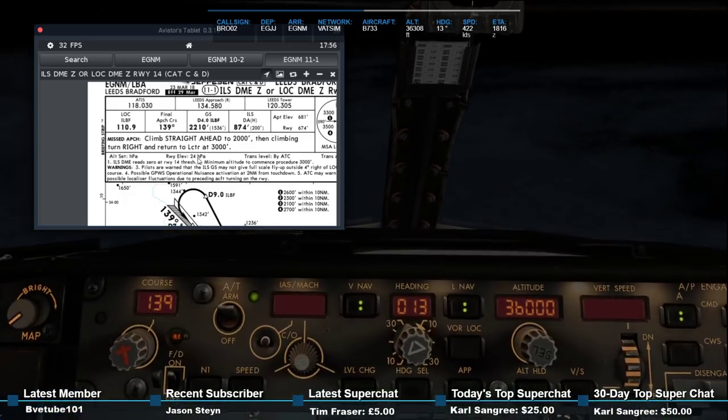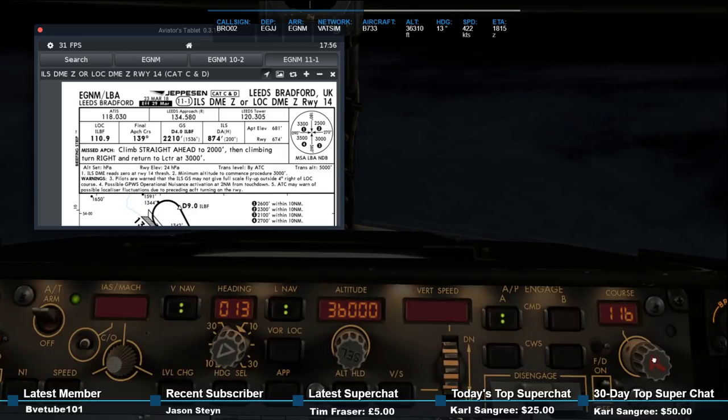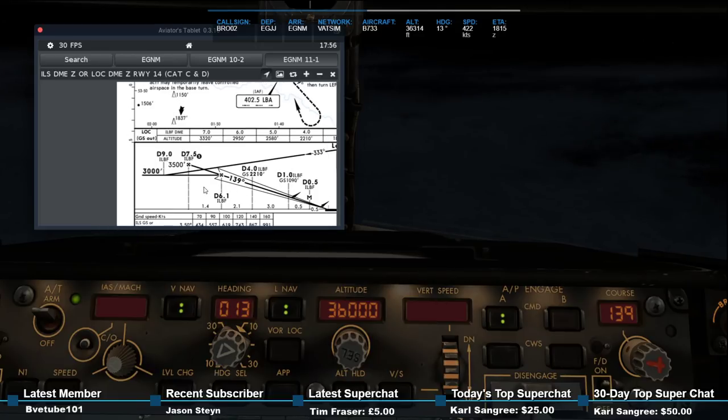Right, final approach course for runway 14 for the localizer, and the ILS is going to be 139. 139, which is set both sides. Oh my days, there we go. The interception point, 4 miles at 2,210 feet. Well, we can actually intercept the localizer here. Now, we're not going to do the ILS. We're going to level off at 3,000 feet.